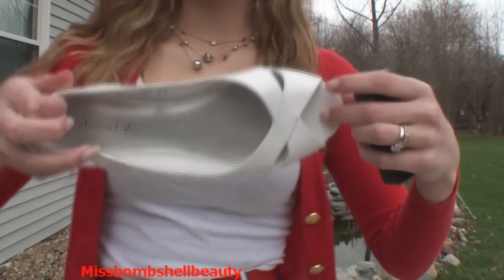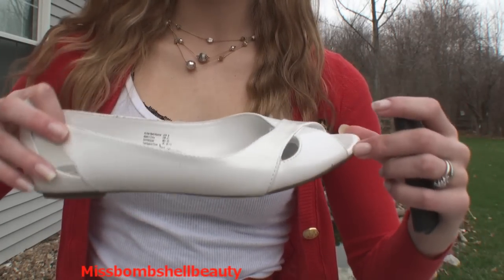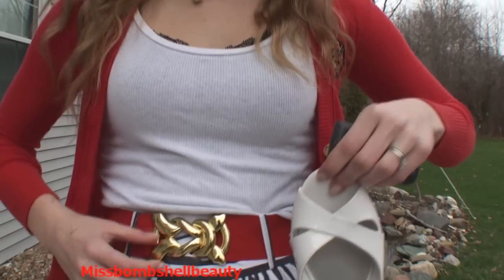And for the shoes, I'm wearing these white flats from Payless, and I think they're really cute and they just kind of complement the belt and the outfit.